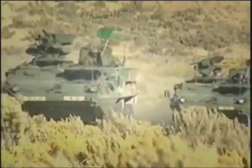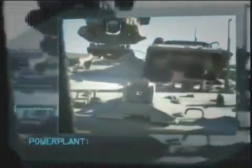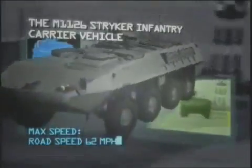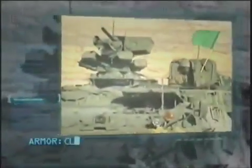Coming up next in our top 10 infantry fighting vehicles, the latest recruit into the U.S. Army. The M1126 Stryker Infantry Carrier Vehicle. Manufacturer, General Dynamics Land Systems. Power plant, 1 Caterpillar 350 horsepower diesel engine. Maximum speed, 62 miles per hour. Carrying capacity, 2 crew and 9 troops. Armor, classified.